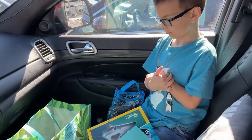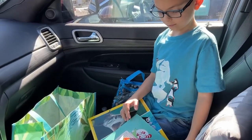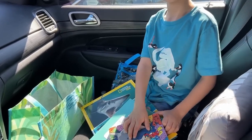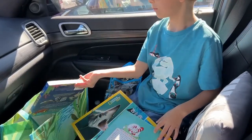So Liam and I are hanging out in the car while we're charging. We had a shopping adventure. Hang on. We're hanging out in the car because my phone needed to charge, and so we bought a few things to keep us busy. What do you have there, Liam? Shark book. We have a Dr. Seuss Discovered Sharks board book.